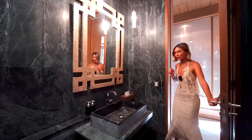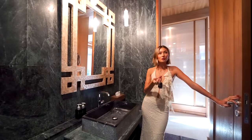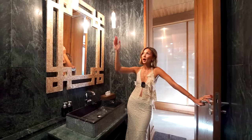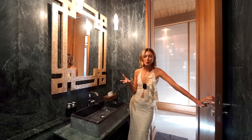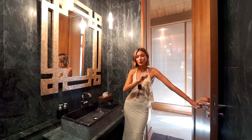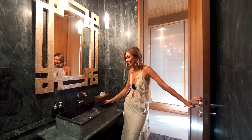Now through this door you have the powder room. The powder room has this beautiful Bali green natural stone tiles that go from the floor all the way up the walls. This is also known as Sukabumi natural stone, sourced from Indonesia itself, and this is the same material they've used for the pool deck, which we will get to. They've used that for the counters and the sink.